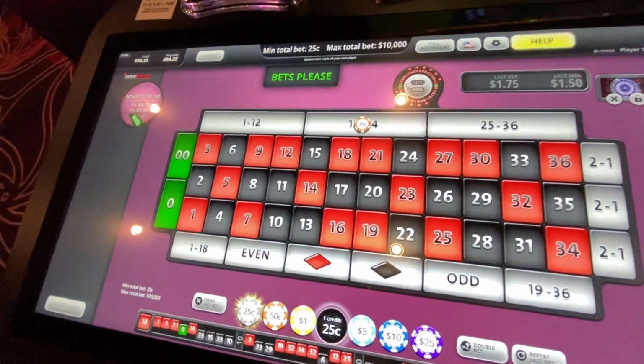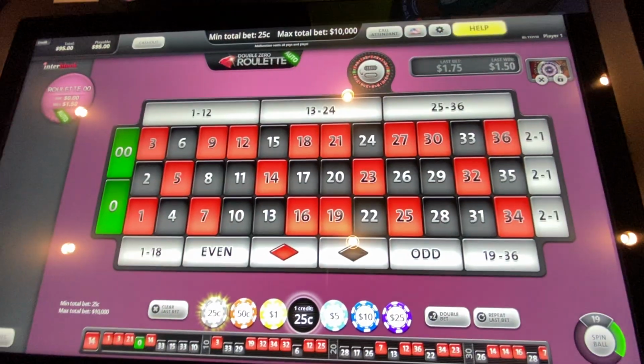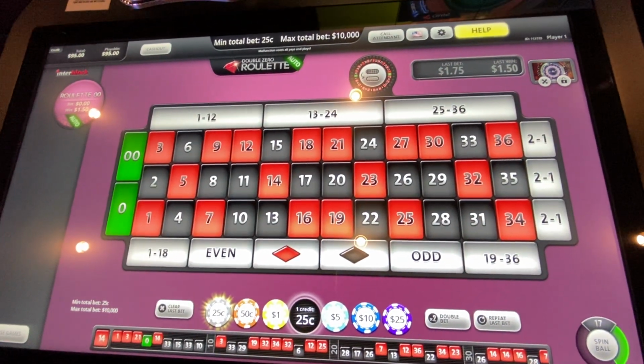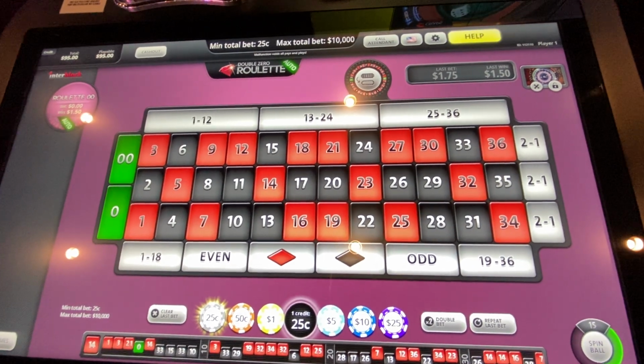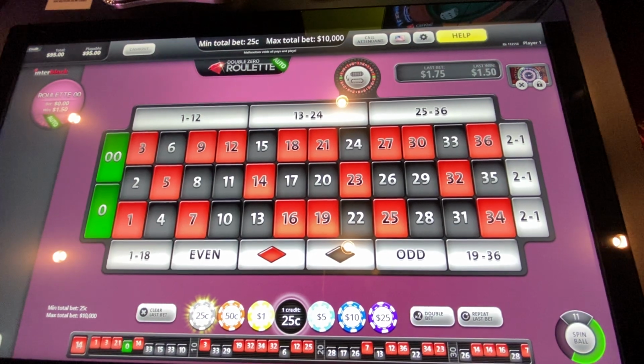All right, so we're making a little progress here. It's going to be an all-time high of the session, 95. And we could call it right there. I'm kind of considering it, actually. We did get that zero hit. I could use a little break. We're 13 minutes in.